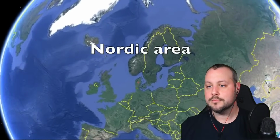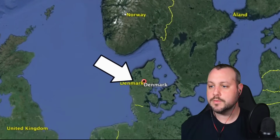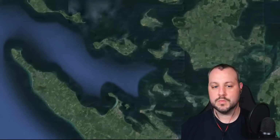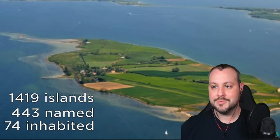Denmark, the link between the rest of Europe and Scandinavia. So much to discuss. Denmark is classified as a Nordic country, hence located in the Northern European region, even though it's kind of like the southernmost state in the Nordics. Full disclaimer, ignore Wikipedia. I'm gonna pronounce the location names in their proper Danish context. So here we go. Denmark is made of the Jutland, not Jutland, peninsula that connects to Germany in the south, as well as 1,419 islands. Of those, only 443 are named, and 74 are inhabited.